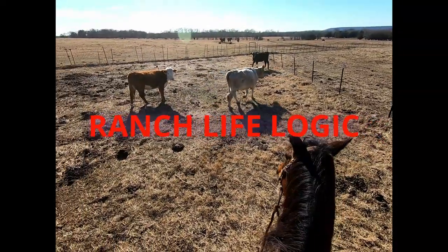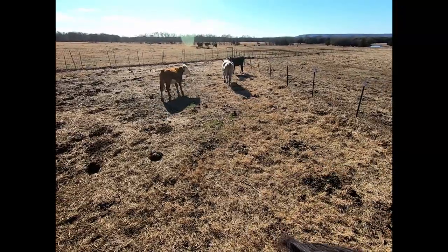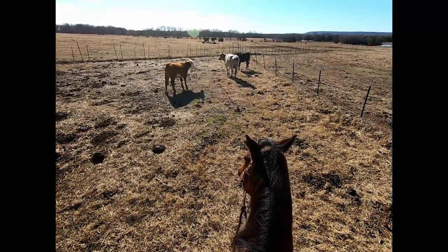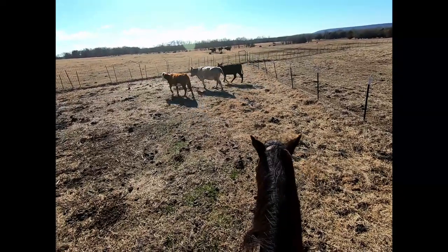His name is Lima, and we've had him for quite a while. He's a good horse, but from time to time he gets very pushy. So we'll use him to help separate this heifer away from these other two.